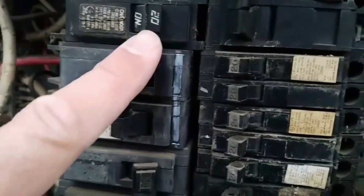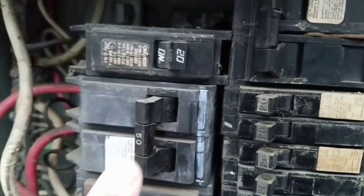So those are the 3 main things that you need before you purchase your circuit breaker. And then the size of the circuit breaker, which is normally on the handle. So there's a 20, there's a 50, this is a 30 here. So there's a couple of things that you can do to determine the size of the circuit breaker. Like I mentioned, you can actually look at the handle or the face of the circuit breaker.